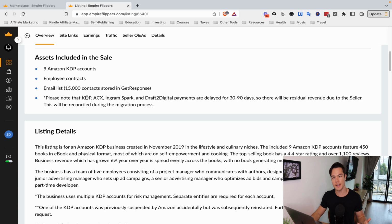When I created my second KDP account, I got a lot of comments in the YouTube section too, like, hey, how did you do that? Because you're not supposed to have more than 1 account. Well, this is how it works. You cannot have more than 1 account per entity. An entity is either a person or a company. So technically, you can create 1 KDP account under your name and another KDP account under your company.